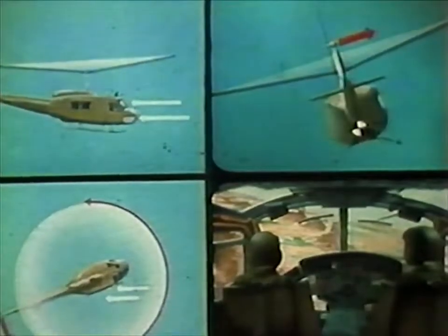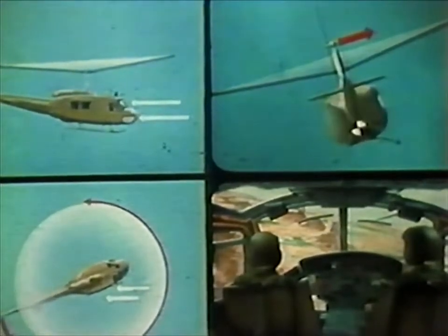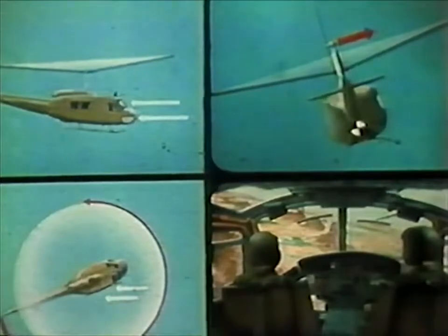Right aft cyclic and right pedal, but he fails to lower collective. Right aft cyclic immediately tilts the rotor disc right and aft, and failure to lower collective results in decaying rotor RPM. This will result in larger flapping angles. Mast bumping may then occur.